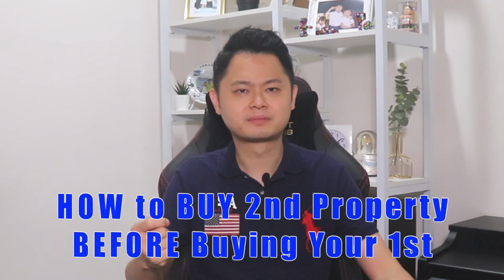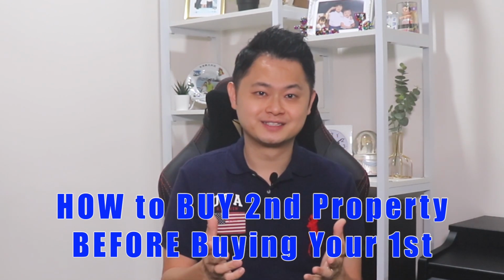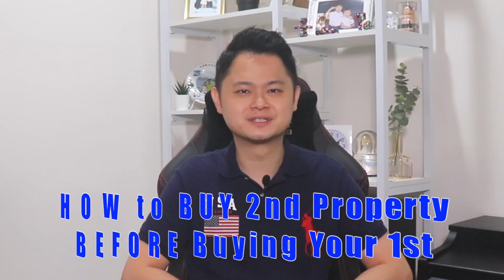And finally, before we head into the examples, if you're inspired to own multiple private properties in Singapore, the truth is this. Plan how you're going to buy your second property before even looking to buy your first. Alright? Does this make sense to you? Okay, now let's take a look at some practical examples.